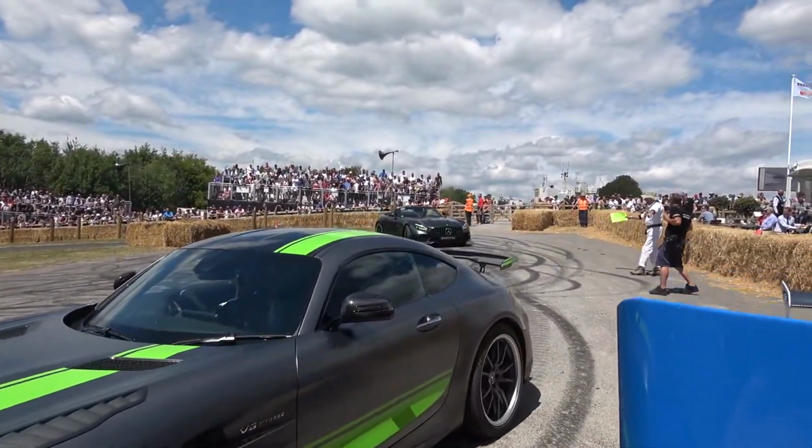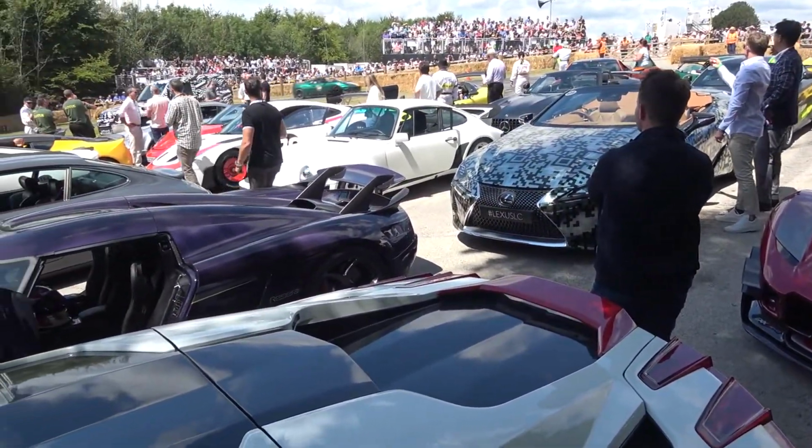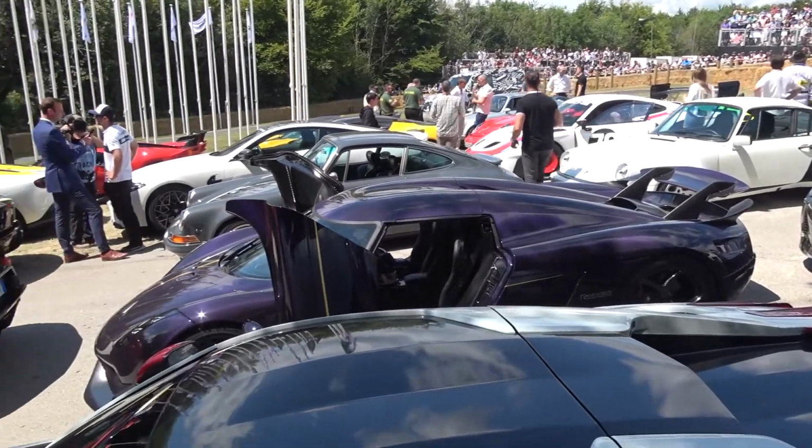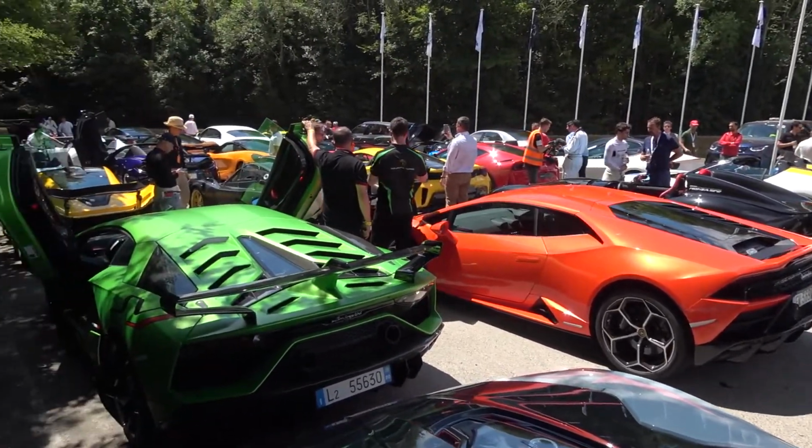After finishing the hill climb in under a minute, we then had to wait around at the top for the remaining cars to complete their runs so we could drive back down. Being surrounded by not just Ferrari, but all the astonishing super and hypercars at the top was an incredible experience.